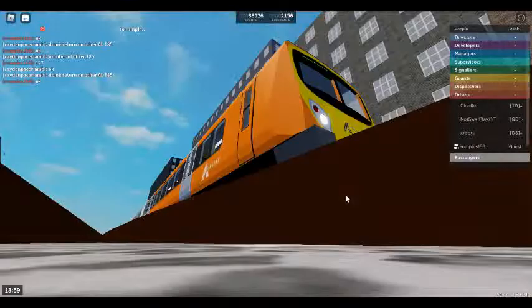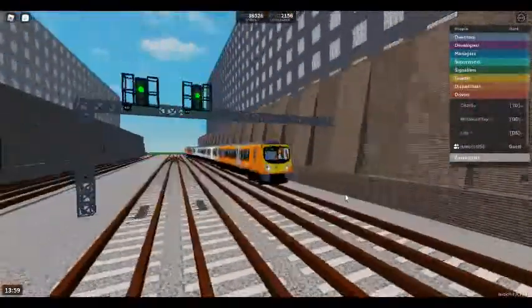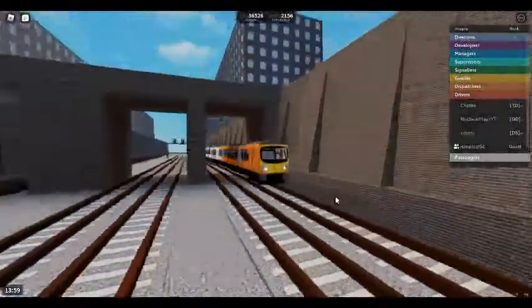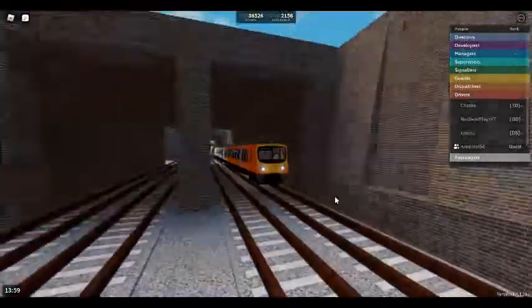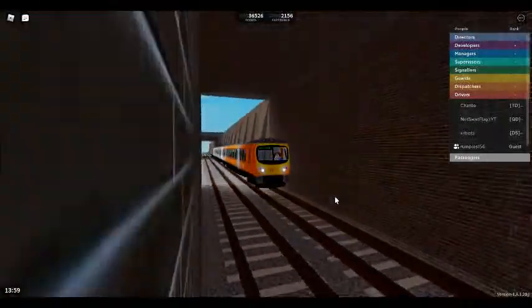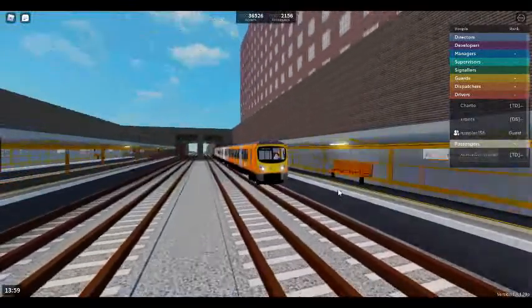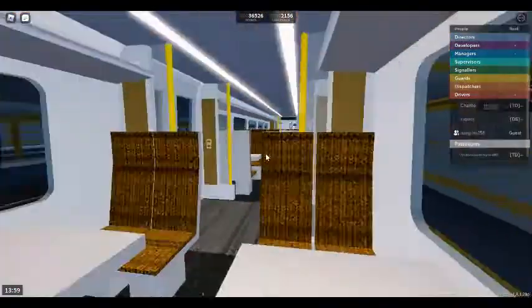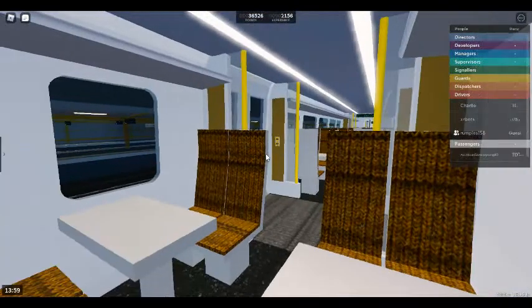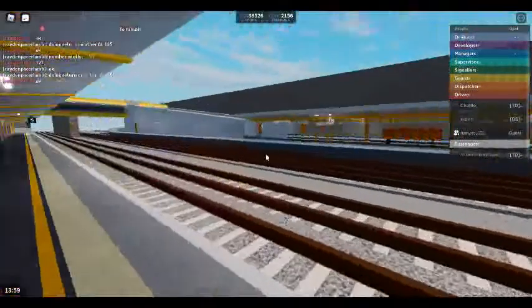Welcome on board this airlink service to Stepford Central. We will call at Stepford Airport Parkway, St. Helens Bridge, and Stepford Central. We will shortly be arriving at Stepford Airport Parkway. Please mind the gap between the train and the platform. This train is formed of three coaches. First class is located at the rear of the train.